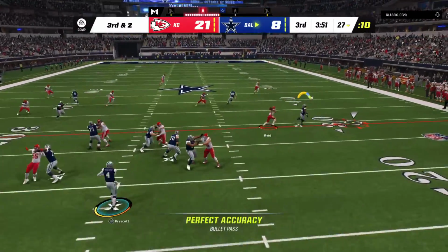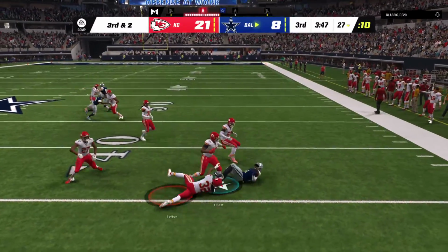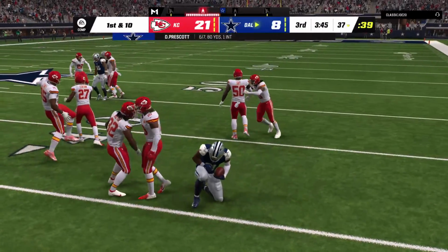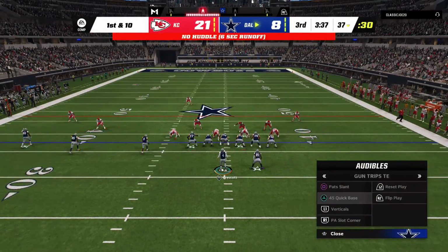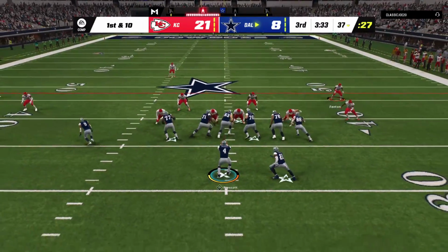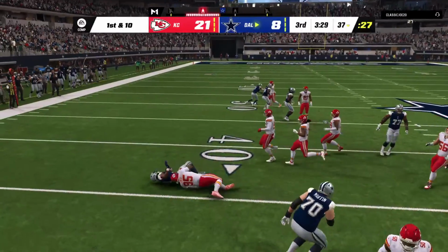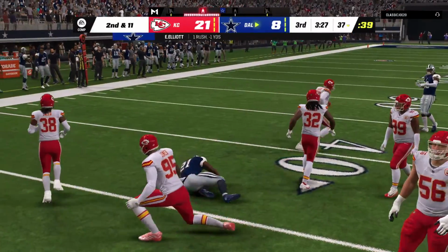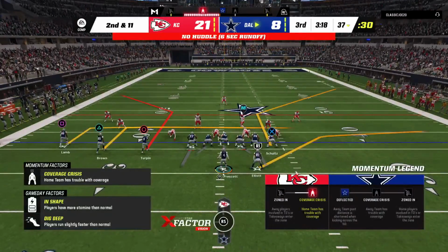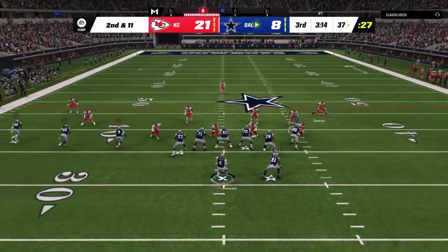Prescott on 3rd and 2. He'll get this out wide here to Elliott. And he's taken down, but able to slip across the 35. Line of scrimmage, the 37 on 1st and 10. From the shotgun again to Elliott. And the reinforcements come in as they're going to stop him behind the line. Looking at a 2nd and 11 now after the loss.